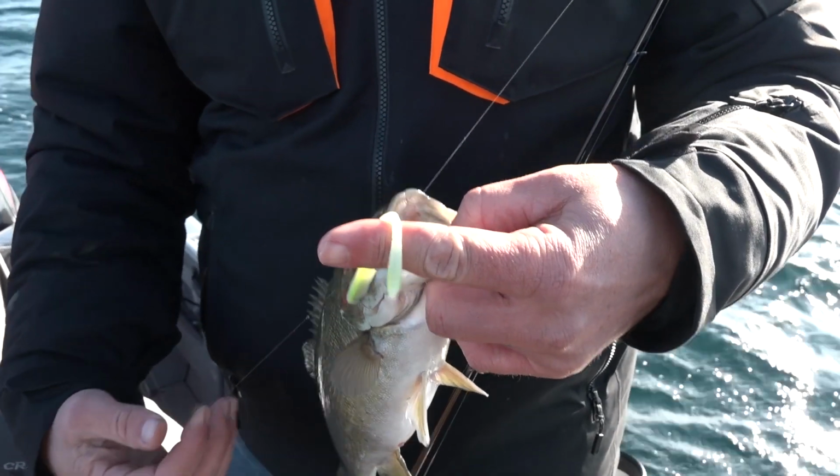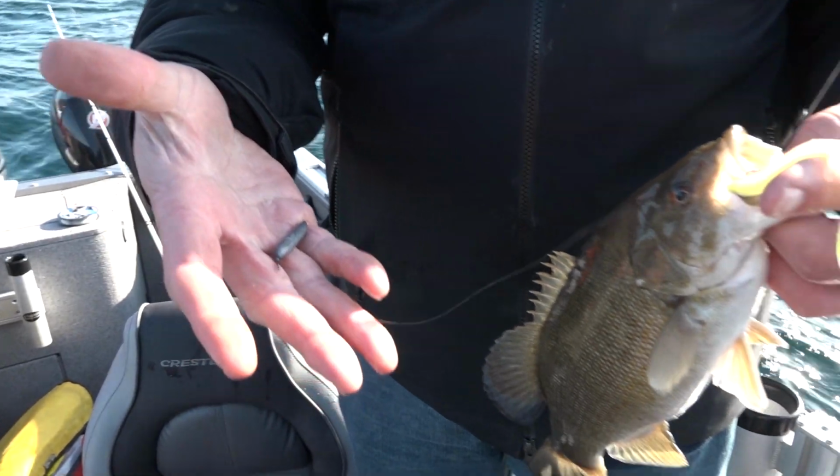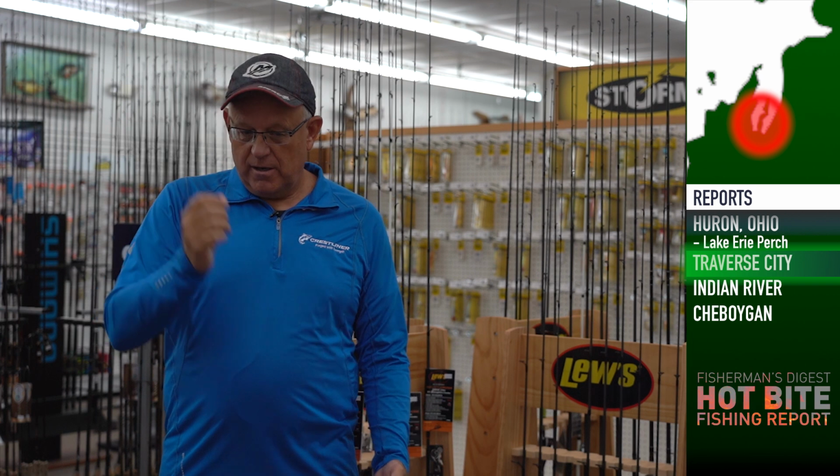Even though these are big fish, you're going to want to braid on your main line about a 6 foot fluorocarbon trailer there that you're going to tie your drop shot rig to. And I like to fish 6-pound test. I realize that sounds light, but these are cold water fish and they can be finicky.